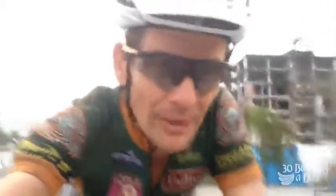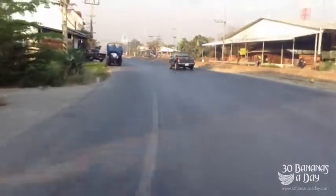Running a bit late to Metaro. Should be on the canal road here in Chiang Mai. Not much traffic. Very popular cycling road. So we're here cycling on the road to Chom Tong.